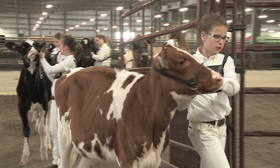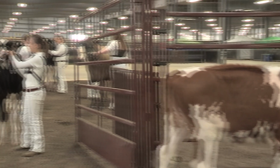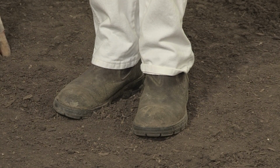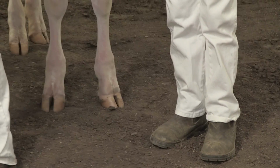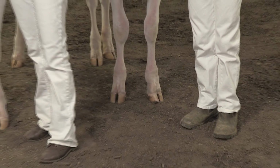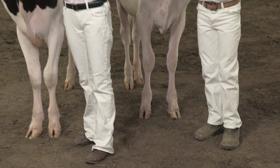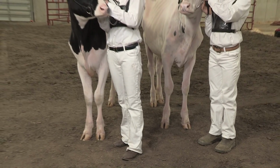A successful day in the show ring starts with making sure you are personally ready to go and dressed for success. Starting with footwear, showmen should wear hard-toe, hard-sole shoes or boots. Sneakers are not acceptable footwear in the show ring. Your pants should fit over the top of your boots, not be tucked inside your boots. Dairy showmen should wear white pants with a belt and a white collared shirt tucked in.